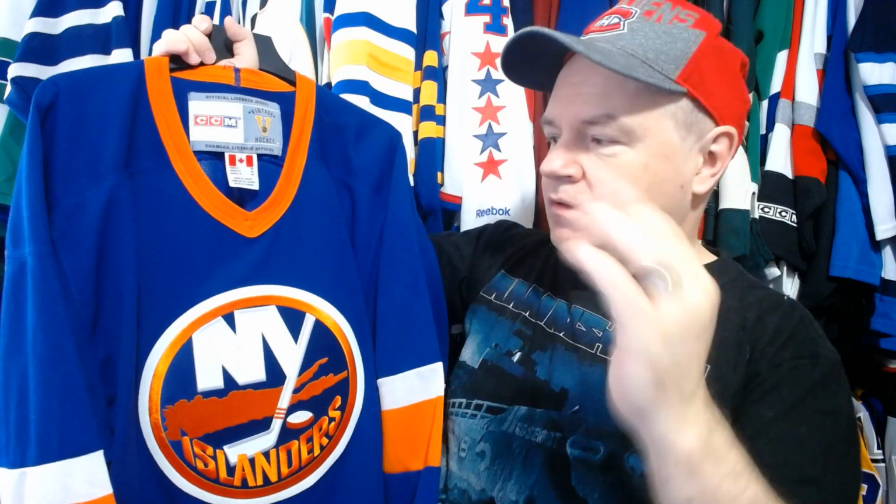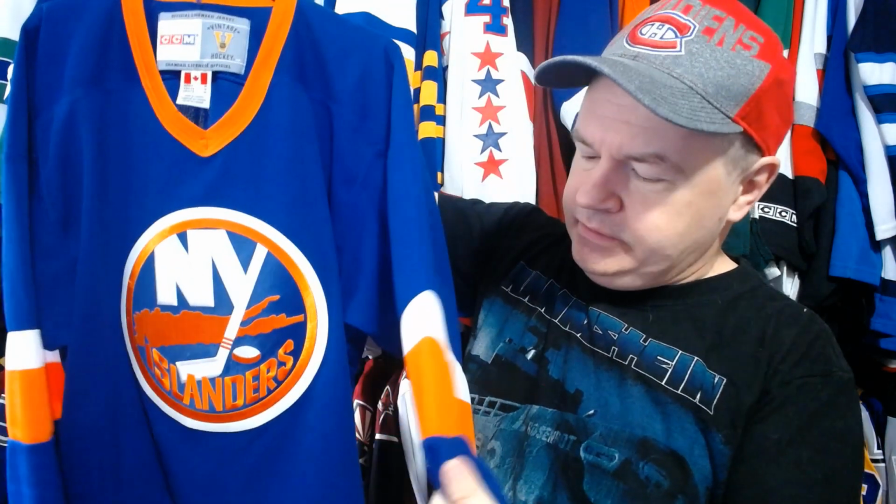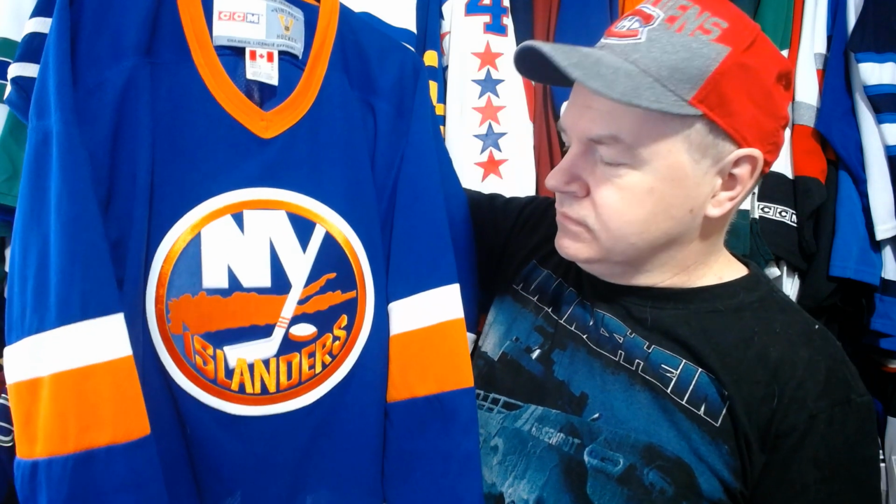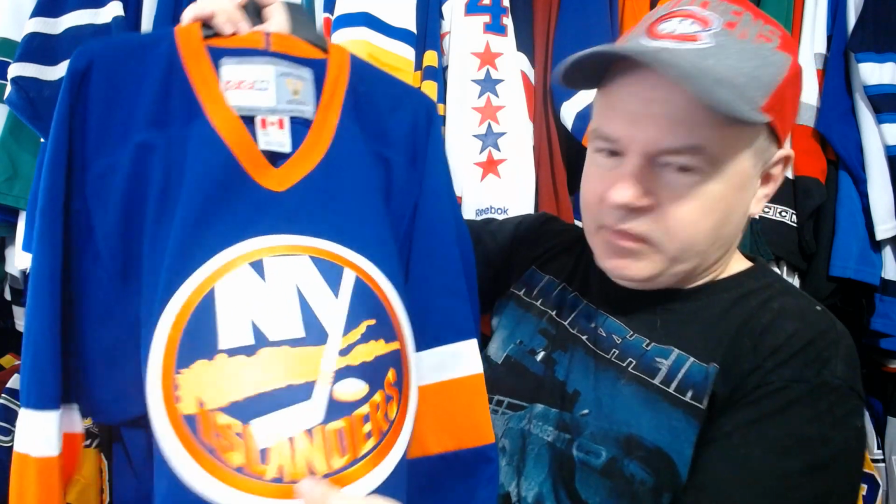I just went, yep, I'll get those. I don't have that. So this is one of those. I honestly have grown to like the Islanders jerseys more now than I did when I was a kid. But again, Islander fans are usually not very happy with my opinion on the logo.